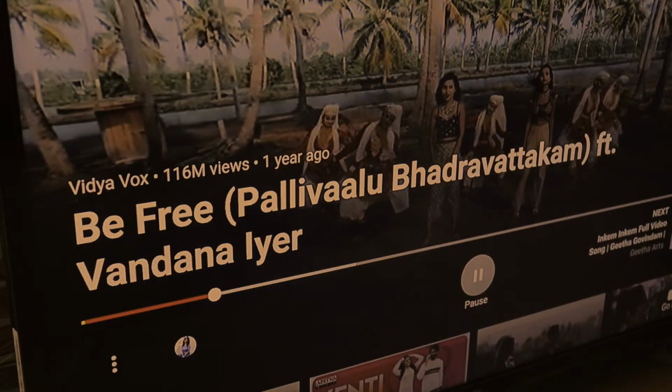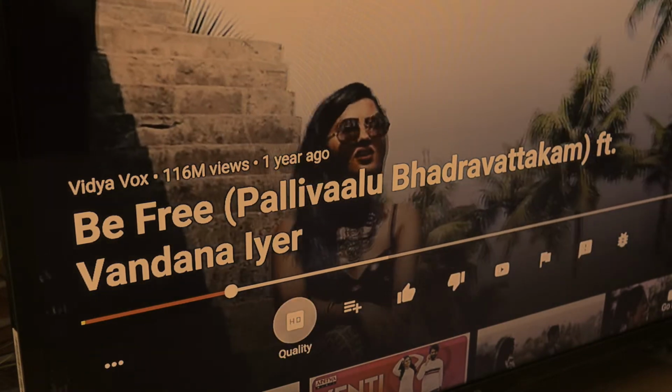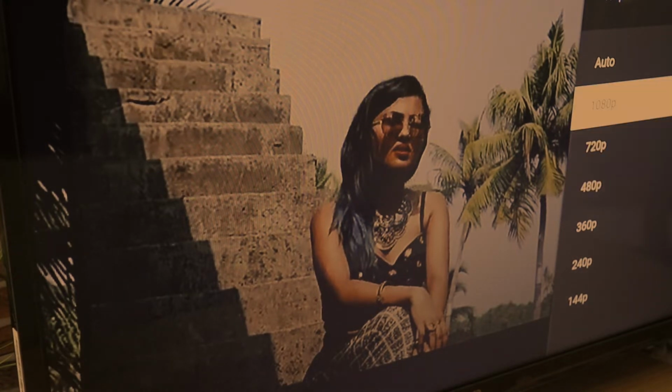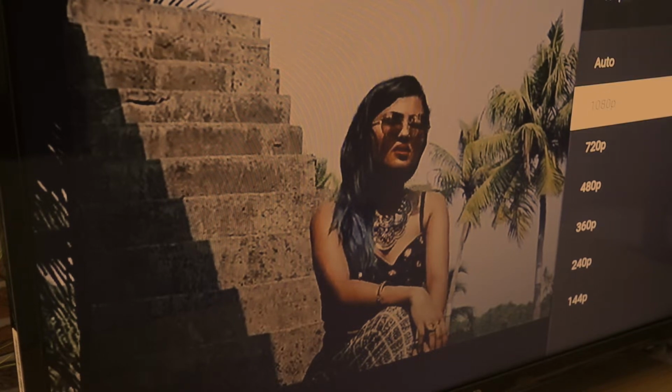Now the second one is the ability to set quality of the video that you are streaming. I mean, this is something that I was missing in the Chromecast. You can set the quality as per your requirement and the net speed, and this also works with other apps like the Hotstar, the Twitch, whatever it is. Most of the apps actually you can set the quality, which is really good because you are in control of setting the quality yourself. Now the next one is the voice remote.